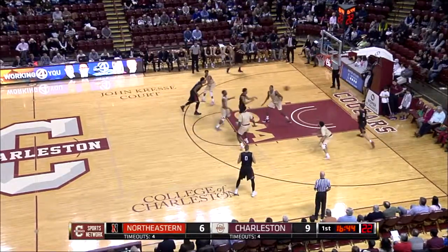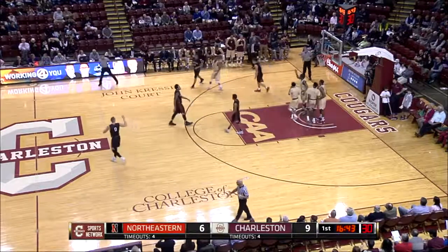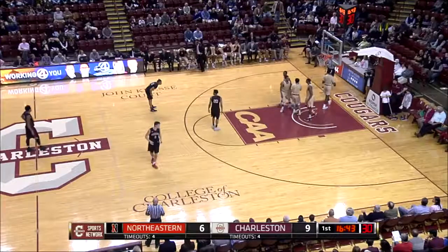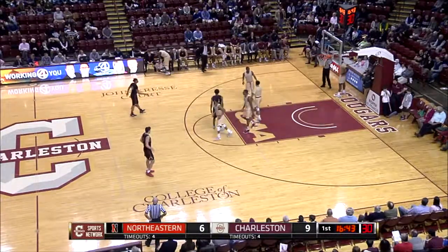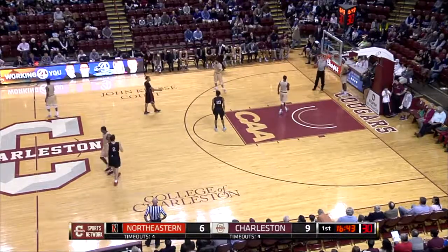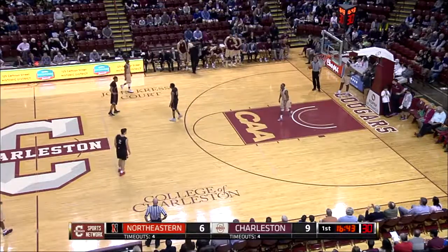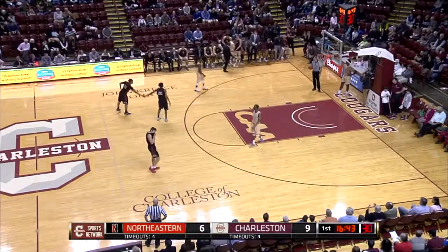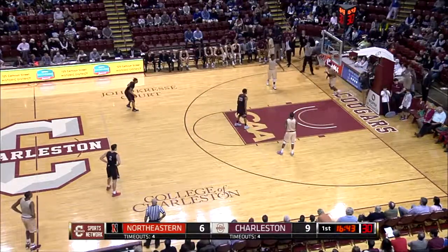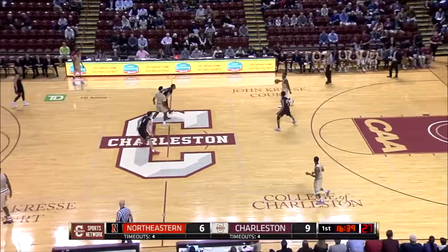Begley works around the screen. Wide open Brace under the basket, but he travels instead. The turnover will give it back to Charleston. It looked like Brace was going to be able to have an easy layup, but kind of shuffled his feet. The turnover will give it back to the Cougars. And this might be an odd comment, but you almost want to see some defense at this point. Both teams have come out and made almost every shot they're taking. It's something very unusual we've seen. So we'll have our first substitution of the game as Marquise Pointer, the sophomore from Jonesboro, Arkansas, will check into the lineup to replace Grant Riller.